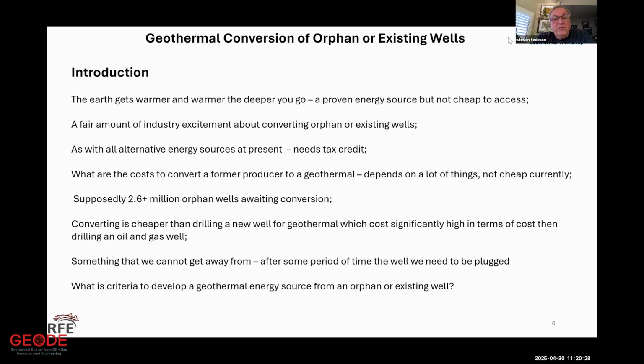What are the costs to convert a former producer to geothermal? It depends on a lot of things, and it's not cheap currently. Also, it seems that no one's got a handle on how to cookie-cutter it and come up with a system that can be applied everywhere. Converting is cheaper than drilling a new well by far, but a marginal well has a lot of issues: you may not have enough data, you don't know what's really down there. The age of the tubulars in the hole, the cement sheath, etc., all come into play. And then sometimes it may be cheaper to drill a new well.